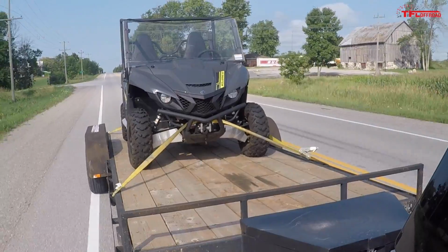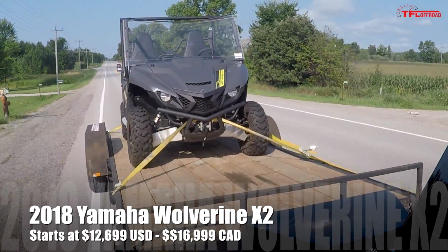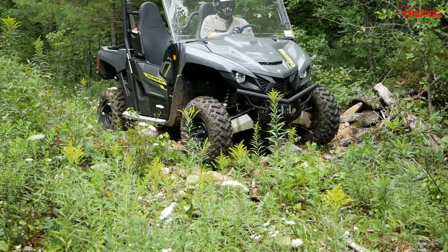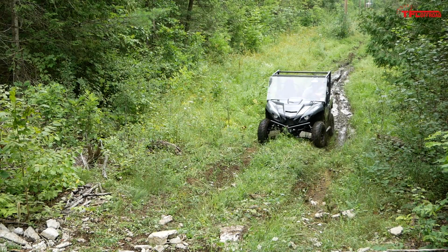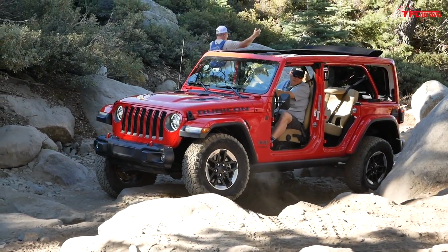Spending 30 grand on a side-by-side means you have a machine which can only drive off-road, you have to trailer it to the trailhead, or you have to live somewhere where you can ride, and that's just a lot of money for something that can't be driven down the road. And I do totally understand that argument. For a lot of people, you'll never get past that point.